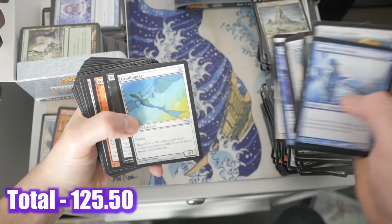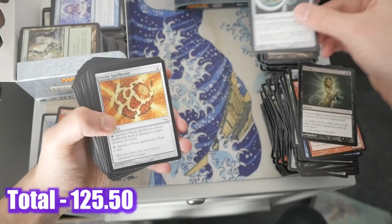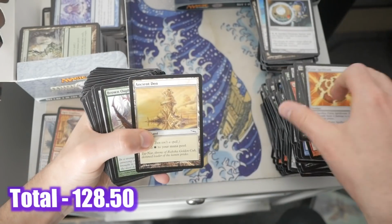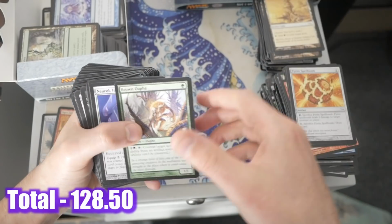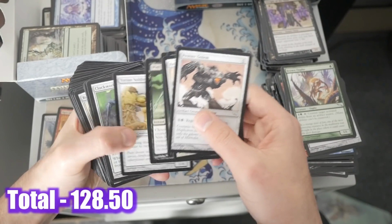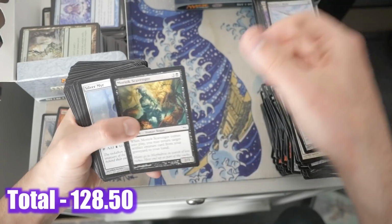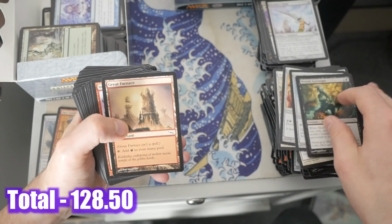Did you guys play Standard around the set? Let me know in the comments. Ornithopter there. I'd love to know what you guys played. I played the most in Standard during the Return to Ravnica era. Nice, another Disciple. That is where I have the most fond memories playing the game, at least. Let me know what your guys' most fond memories playing the game are.